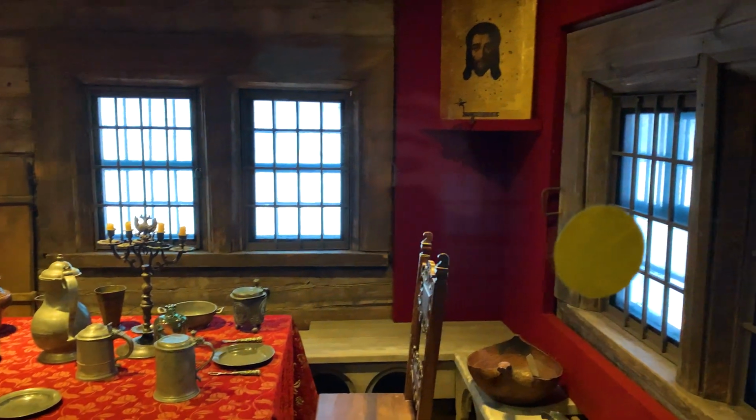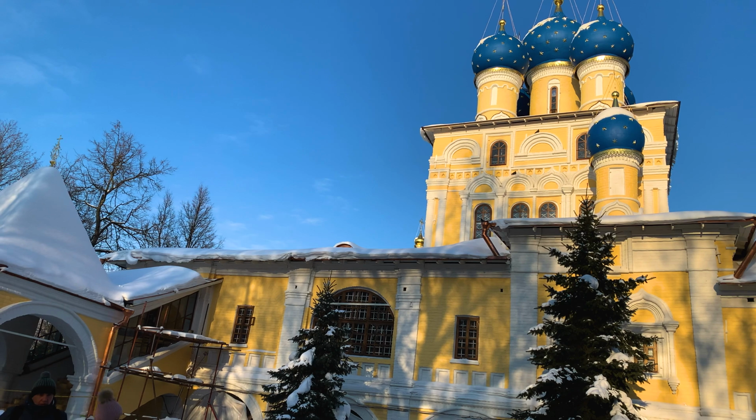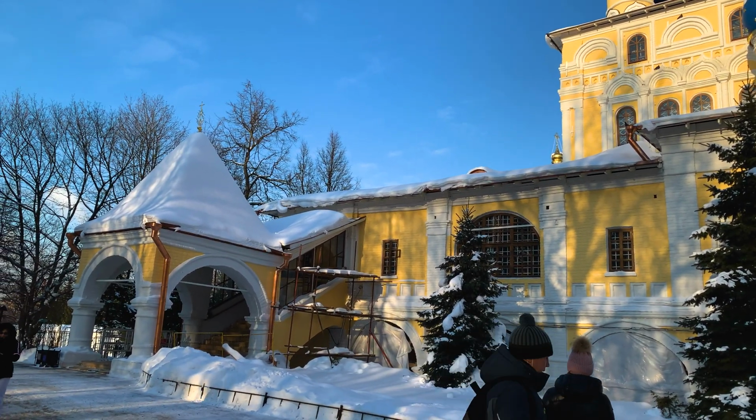And it's not just cool wooden far north buildings either. There's lots of cool original places, like the Church of the Kazan Mother icon. It's actually original to this area, and it's from the 17th century.